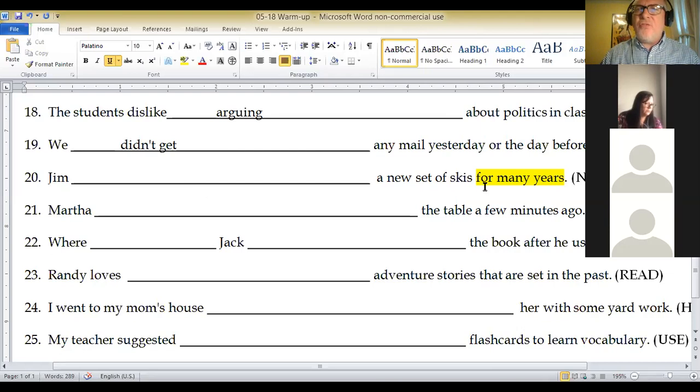The next one says for many years. Present. For many years. That's a present perfect again, right? Bought. He hasn't bought a new set of skis for many years. He hasn't bought.